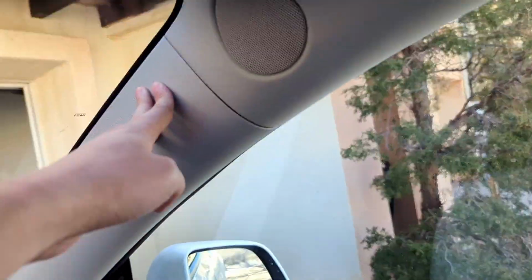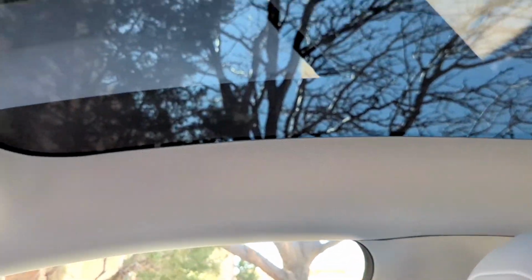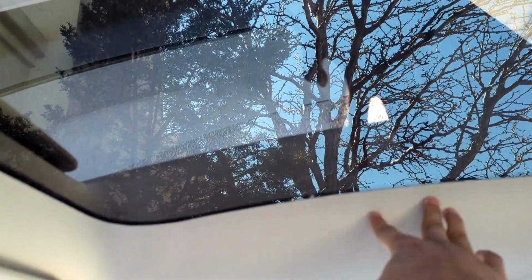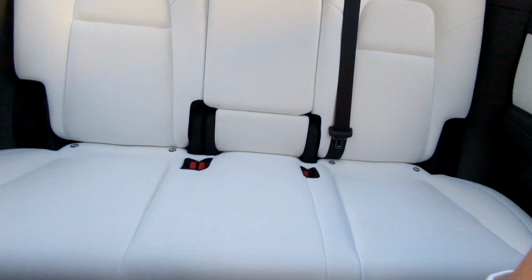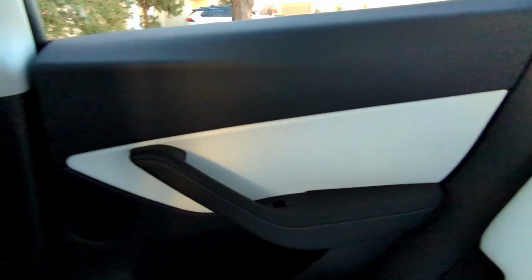Windows, no issue. You can see all these panels are installed firm. I can move it. That side, it's installed pretty firm as well. Things on the top, that naturally wobbles because of glass. I don't really see any issues for this car.